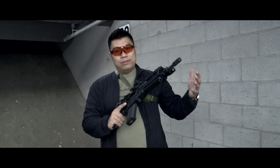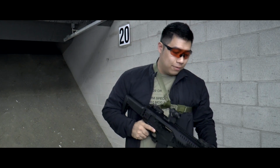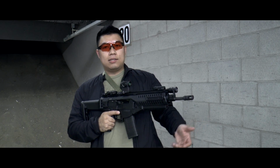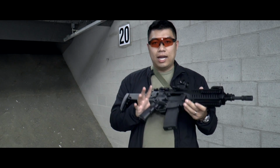There is a company that makes an aftermarket trigger for this thing, and I've heard it's really awesome. I definitely plan on getting one, but it's a little bit more than I want to throw in the money right now, because the trigger is okay as it is, but I heard that it's a pretty big upgrade. Aside from that, I don't really know of many other accessories that you can get for this gun. I have an NT4 flash hider on here, so I can put my night suppressor on the front. But yeah, pretty much the gun is what it is.